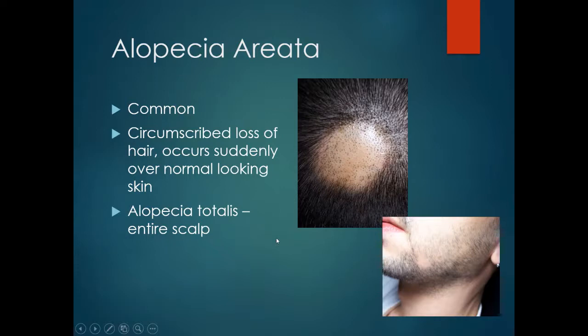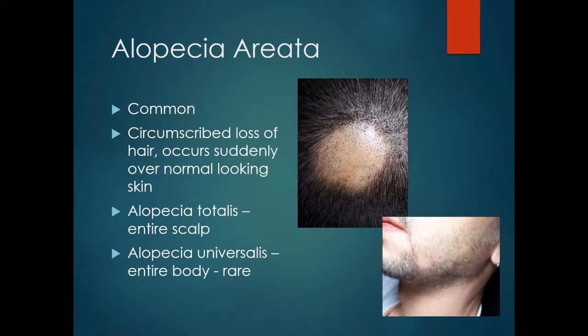There are variants of this, such as alopecia totalis, where you may lose all the hair of your scalp, and alopecia universalis, where all the body hair is lost. One point to notice here is the exclamation sign, where you basically have a normal hair, and adjacent to this you'll have a dot where the hair has snapped off. And that is fairly typical for alopecia areata.